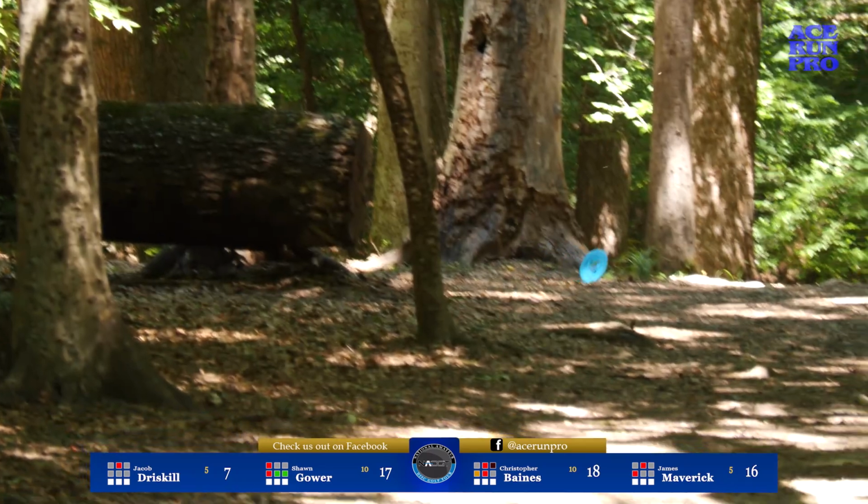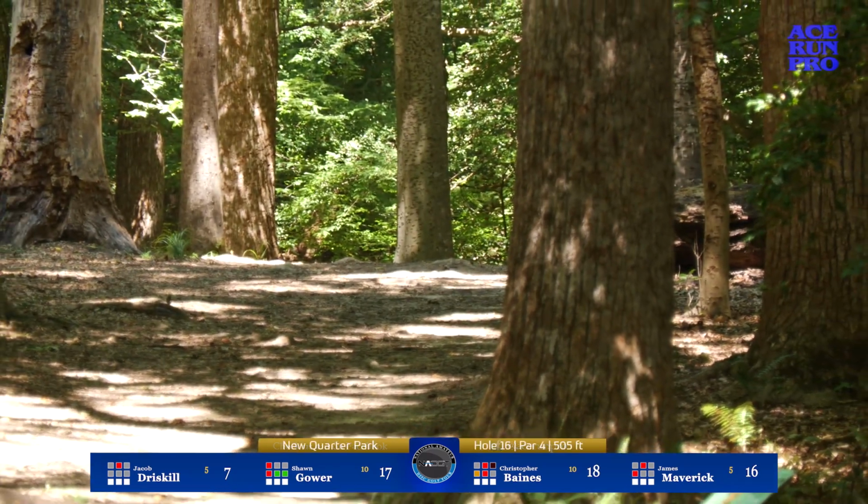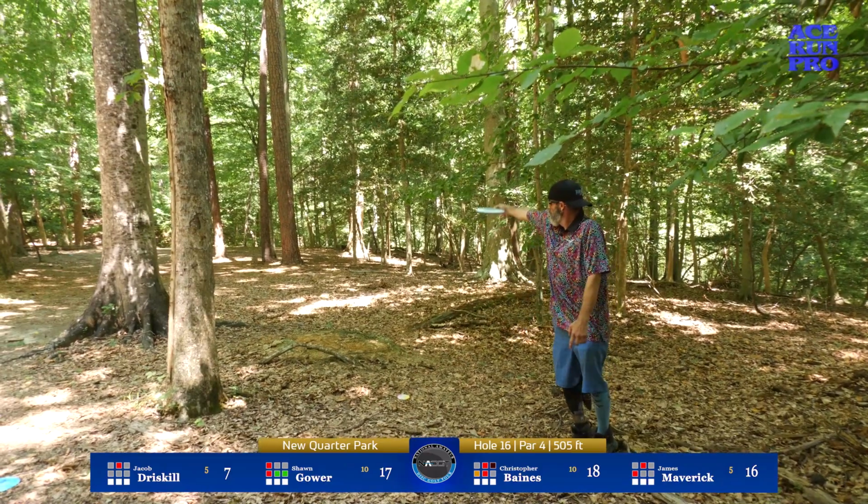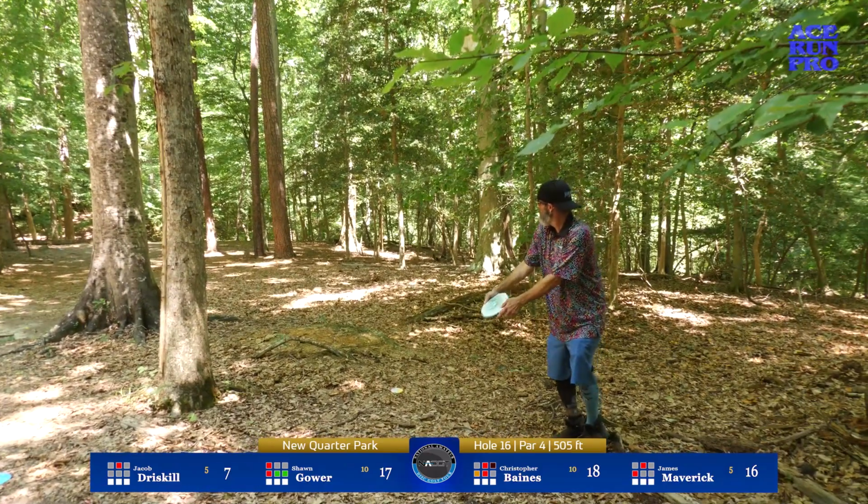Oh. That's, wow. If you heard the sound, that dead tree is so weird because it's dead, it's standing up, and it's hollow all the way through. It's the weirdest thing.